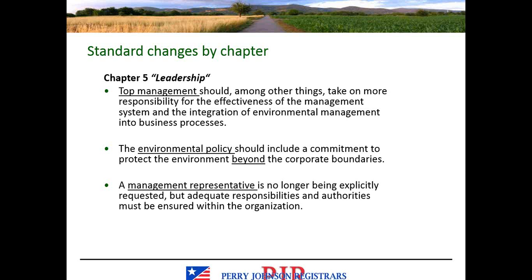So they understand the legal requirements that are associated with their process or activity, and that they communicate that to their employees so that they understand if what they're doing can impact the compliance of that legal requirement or can impact their objectives and targets. So the top management needs to be much more involved. As an auditor, as we come into the facility, we're going to want to interview top management to make sure that they do, in fact, understand their requirements and the impact that their process or activities can have on the environmental management system. Then we get into environmental policy, so making sure that their commitment to protect the environment goes beyond the corporate boundaries, and that top management is aware of the environmental policy and understands the potential impact of their activities.